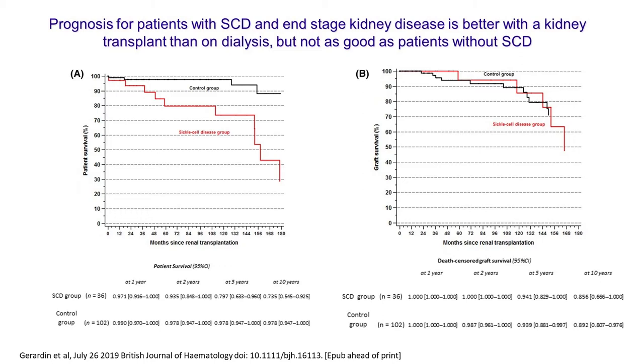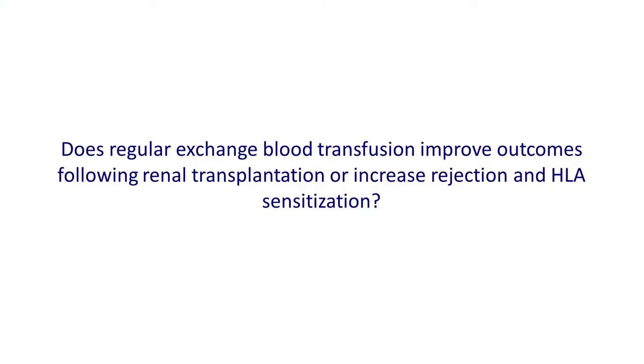But if you do a death-censored graft survival, how well does their kidney function work, they actually do quite well if you take out patient survival from the equation. So we wanted to ask the question, can we use exchange transfusion to improve survival after renal transplantation, or actually does giving them lots of blood make it worse because of their immunization? In the world of kidney transplantation, we're always taught to avoid blood transfusion.